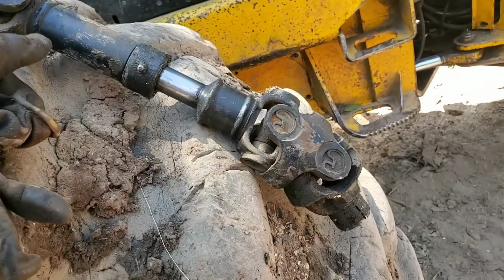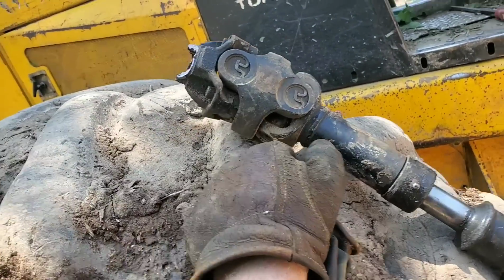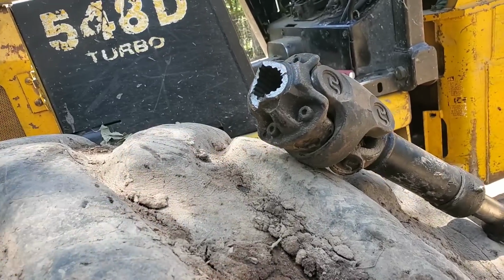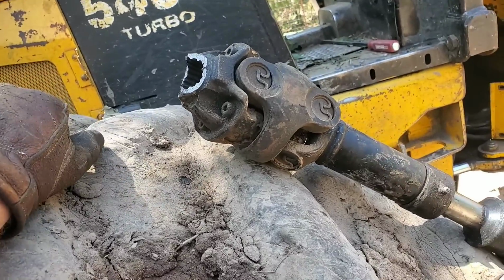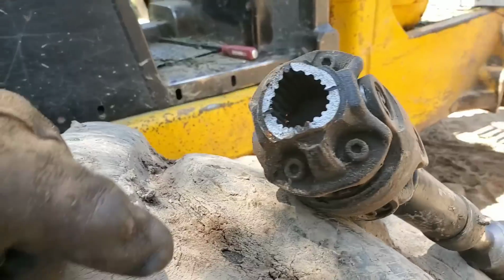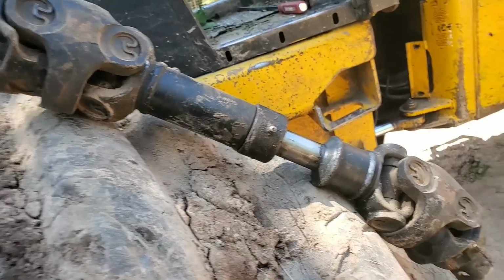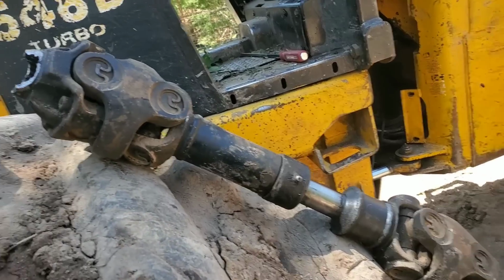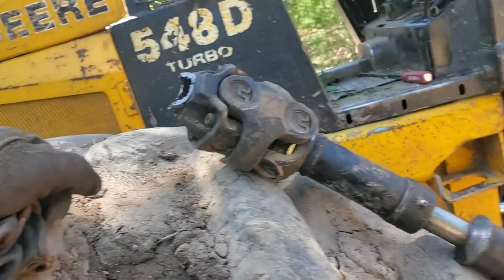But, you know, in the grand scheme of things, that's going to be a pretty minor breakdown. Fairly inexpensive fix. I mean, it's not going to be cheap by any means, but in the grand scheme of things, it'll be a fairly cheap breakdown. I didn't know the severity of it, so I eased back here to the deck. Luckily, I wasn't too far away down the log road there.